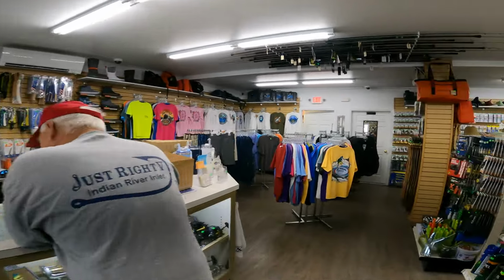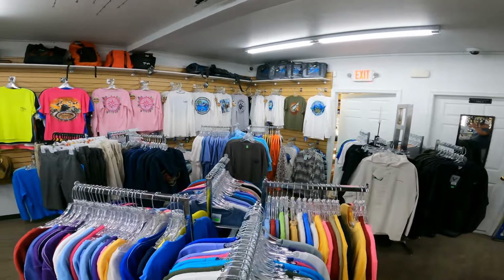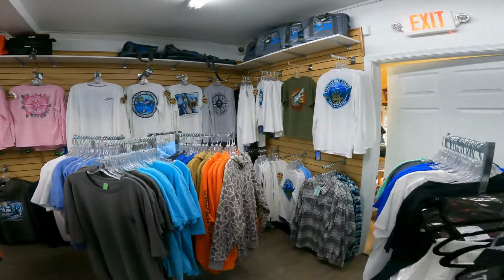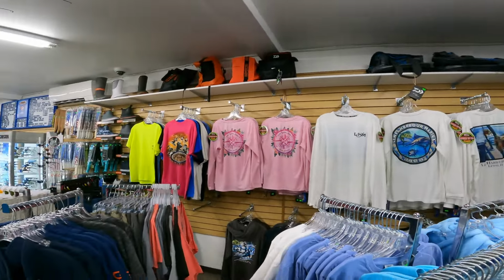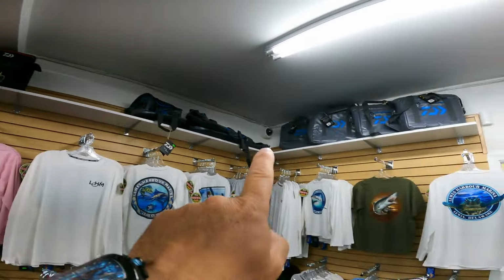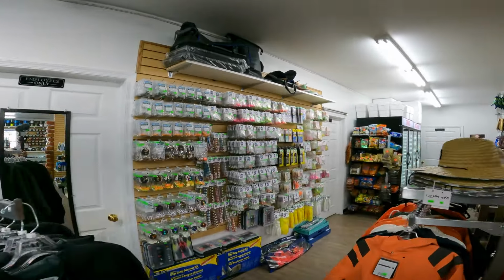Over here in the far left corner, you've got an apparel selection, lots of Lewes Harbour Marina branded stuff, foul weather gear, long sleeve and short sleeve t-shirts, some ladies stuff, boots, wet packs, wet bags and dry bags, and then we'll just go down the wall here.